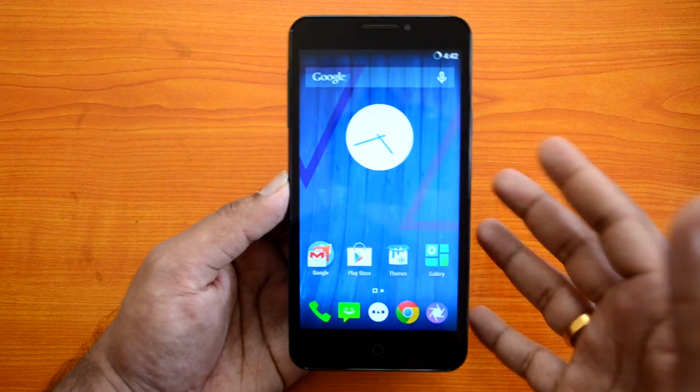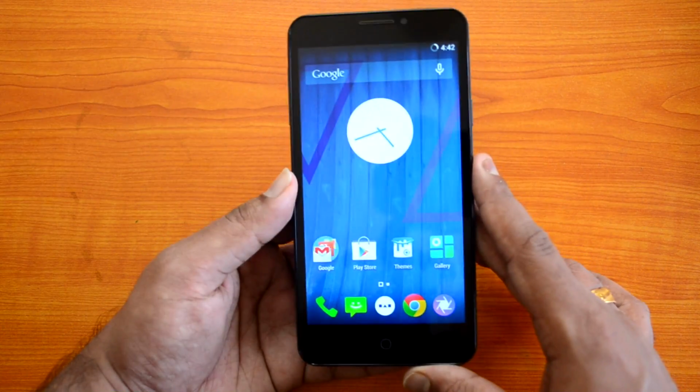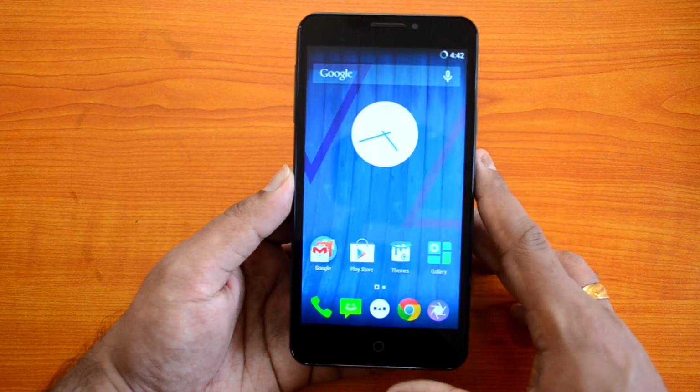If you look at Redmi Note, which has only 8 gigs of internal storage, this has 16 gigs of internal storage. So that's, again, another good aspect, and it will receive the Android 5.0 Lollipop update pretty soon. So again, another good aspect.